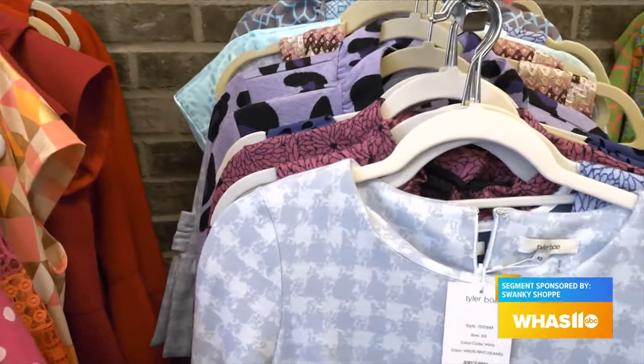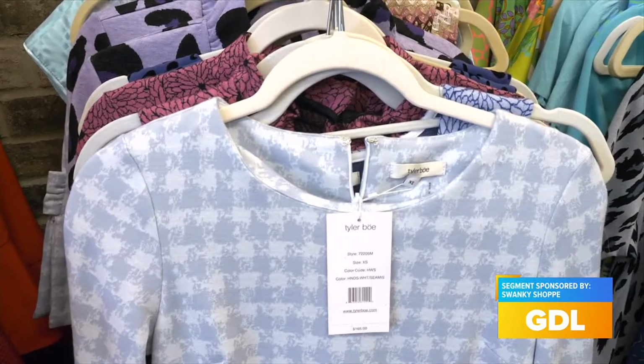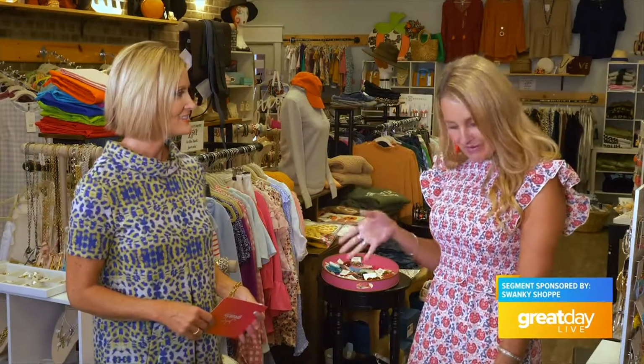Well, I'm thinking even for travel. That's what I'm noticing with a lot of the brands. If you're traveling, you can just throw it into a suitcase or into a bag and it's not going to wrinkle. No. And you're going to look polished. Yes, and that's kind of my thing too. I hate ironing and I hate dry cleaning. And so everything is that way in here. That is one of the big things I say.